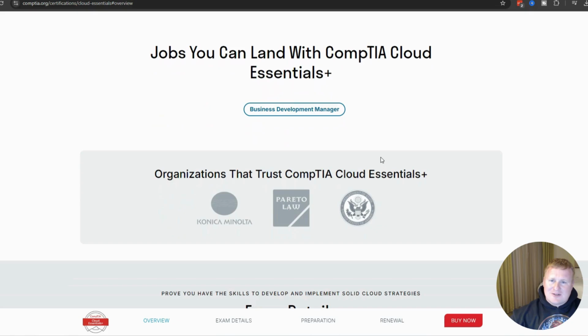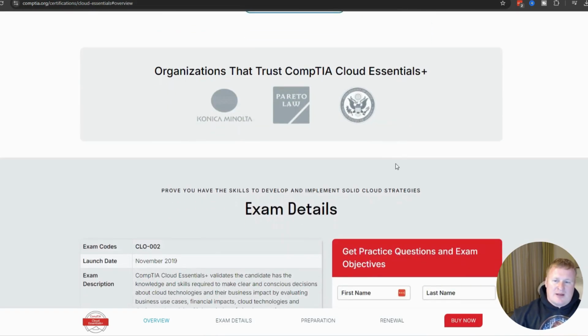Jobs you land with CompTIA Cloud Essentials. Don't know if I agree with the business development manager. I see a mix of probably some business data analytics when it comes to the how-to of why this would happen, or maybe a project manager role. Probably mix this with something like Project Plus or PMP or Six Sigma. Business development manager, possibly, but I would say it's more or less still going into a good amount of organizations that are looking into the security reasons of moving things to the cloud rather than the developmental business side. I'd probably say a project manager would be a better line of it.